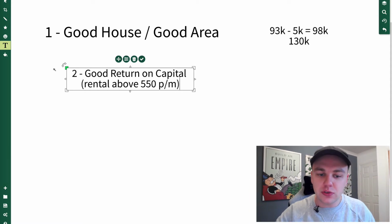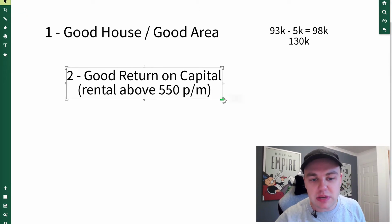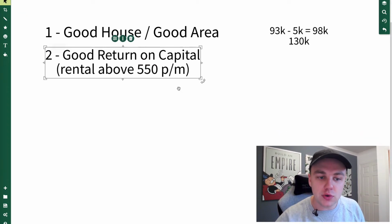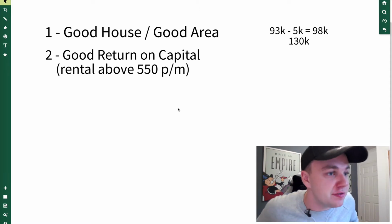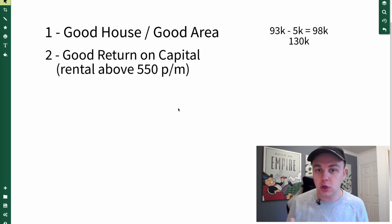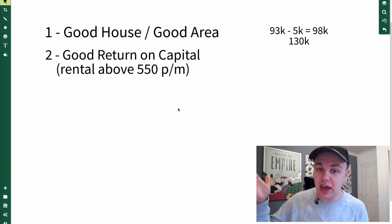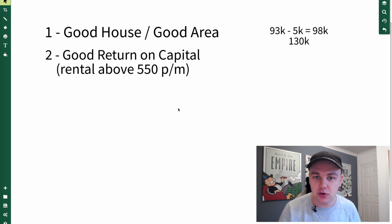So in Scotland, where I primarily invest, I want to make sure that my gross rent, just the rent that's coming in, is above 550. And the reason for that is because as you grow and get a more expensive house, what will typically happen is the yield, and I was talking about yield earlier, the yield of that property will diminish in returns, okay?